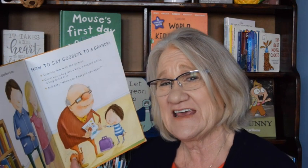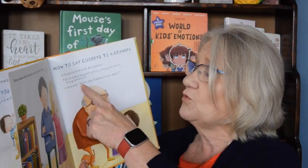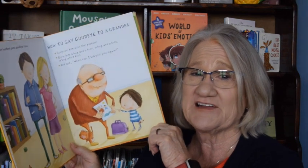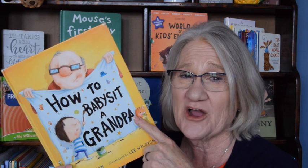But my favorite part is right here. The hardest part is saying goodbye when Grandma and Grandpa come over and then they leave, or you go visit them and then it's time to go home and you have to say goodbye. But the great thing is, when can I babysit you again? He knows he's going to come back and spend more time with Grandpa, and that will be special time. This was a special book. I'm so glad we got to read it together. I'm so glad we're getting ready for Grandparents' Day.